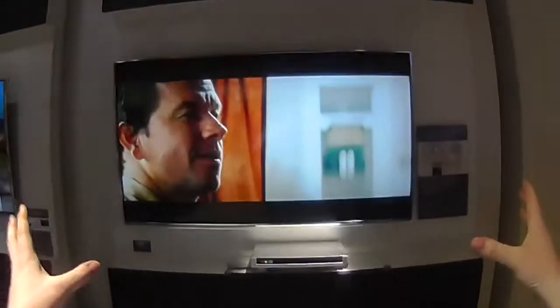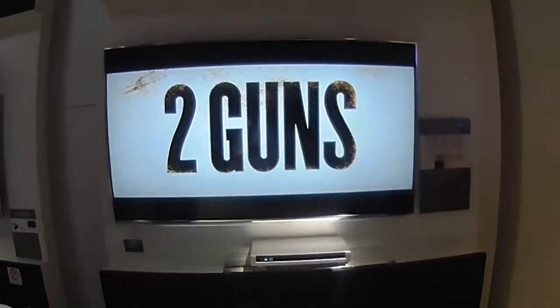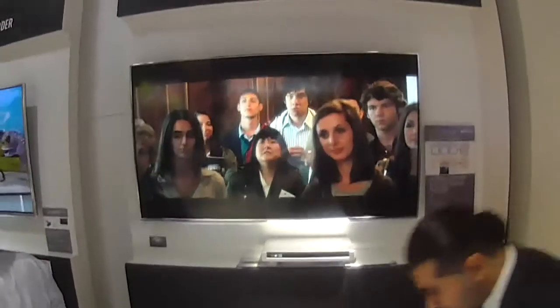Well, that's what this station here is all about, 4K upscaling. So the TV will take whatever you put into it, even if it's just a standard HD broadcast, and upgrade it to 4K quality, or as close as it can get.